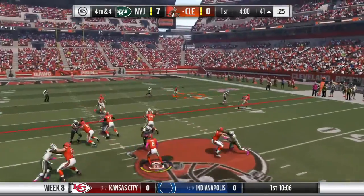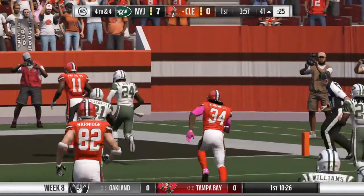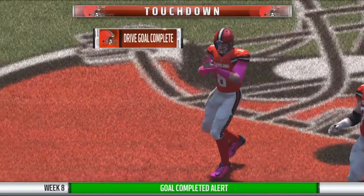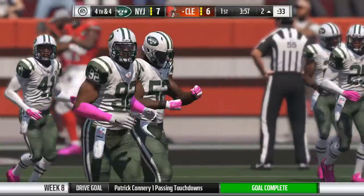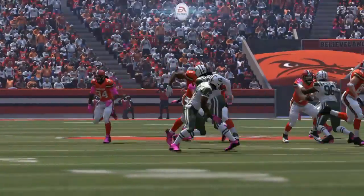Now a shotgun snap as they'll look to throw. Now this is brought in by Pryor. And all the way in. Touchdown, Cleveland. Terrell Pryor, his 6th touchdown of the season. And the Browns are within an extra point of tying this thing up.